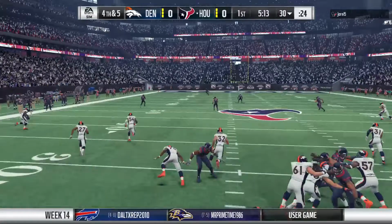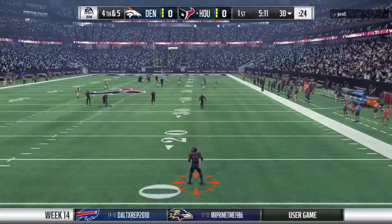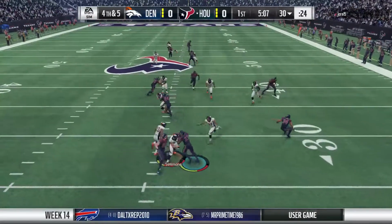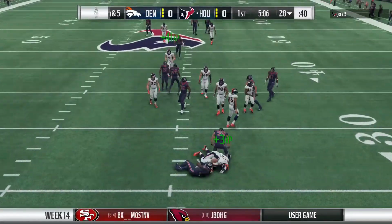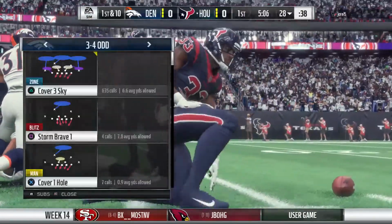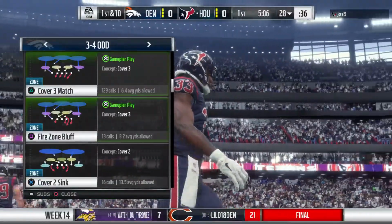He was only asked to punt once in the victory last week as he sends this one away. This is taken at about the 14. A good return there. Call it 13 yards. And the Texans will take over with a 1st and 10.